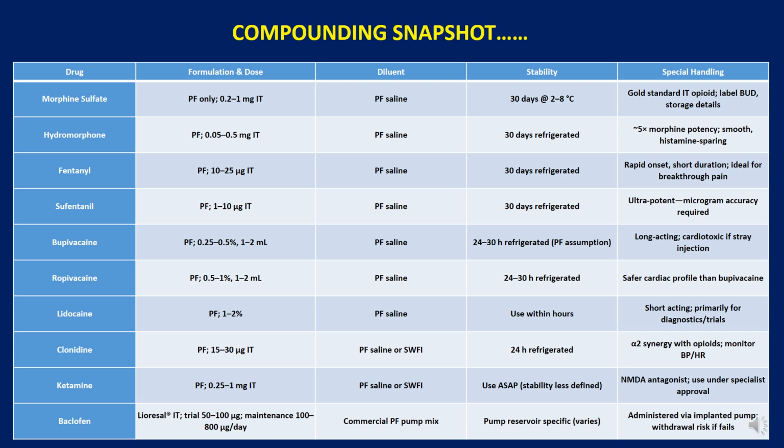Lidocaine dilution range is 1 to 2% preservative-free, used for diagnostic spinal procedures. Must be used within hours, never stored. A tool for testing and diagnostics, not long-term analgesia.